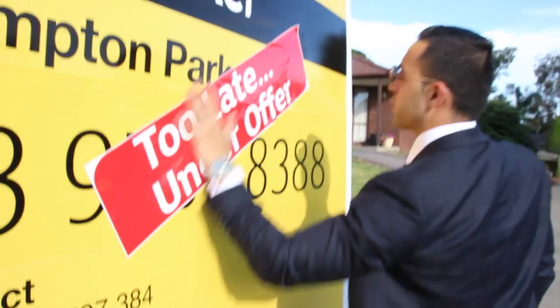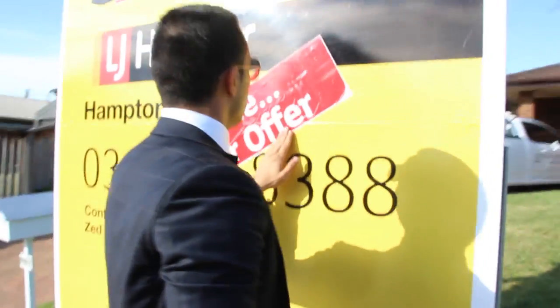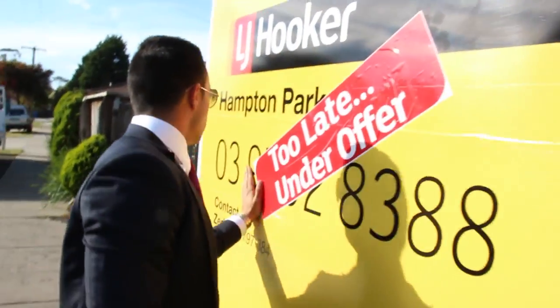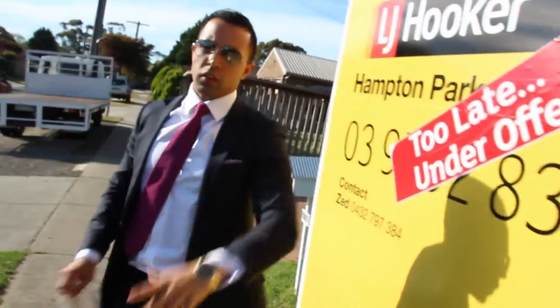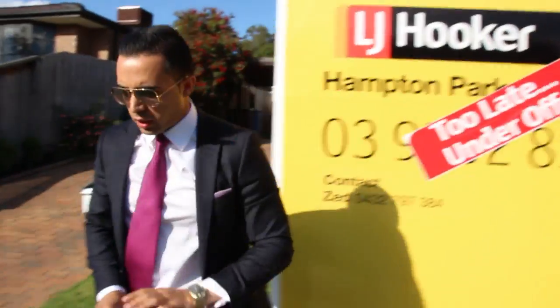Hey guys, as you can see, I've just put an under contract sticker on one of the boards in here, and I'll tell you how I got this lead. It feels amazing because I recently sold this one in 1 day, and I've got one over here in 1 day as well. So hopefully we're going to sell the whole neighborhood, be friendly, do the right thing by people, and everyone's going to give you a call.